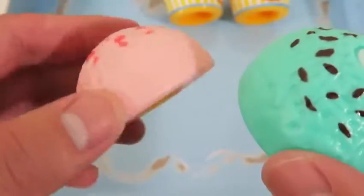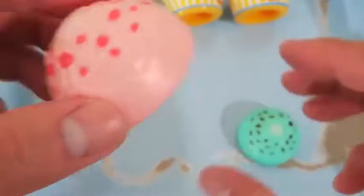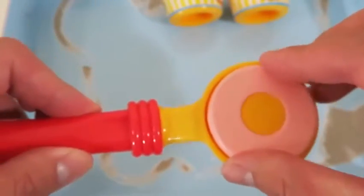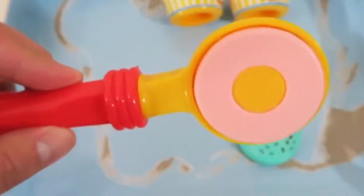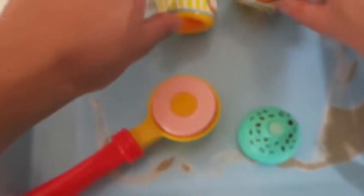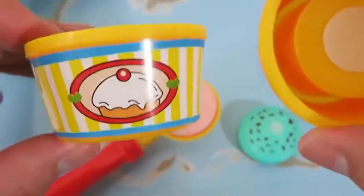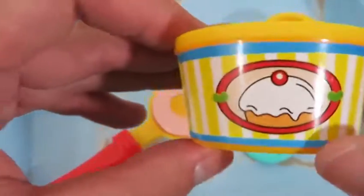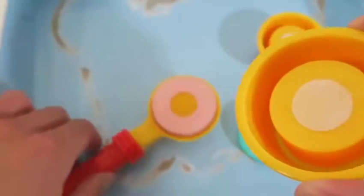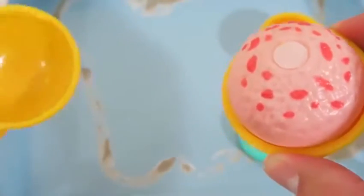And here are some specialty ice creams. The right one is mint chocolate, and the left one is strawberry shortcake. All the ice creams stick nicely into the scooper so that you could place it onto the cup or the cone. And here are the two ice cream cups. They look pretty cute. See?